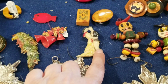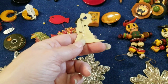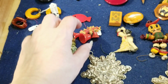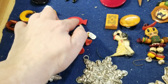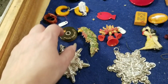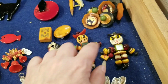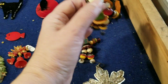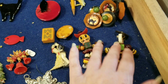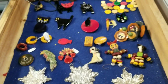Oh, look at this. That's fabulous. Look at the fish. Yeah, the fish is cool, but this is 35. That's wonderful. So fun. Look at these guys. That's adorable. Adorable. Look. So cute.